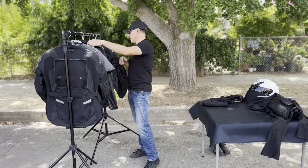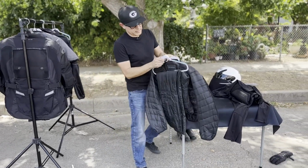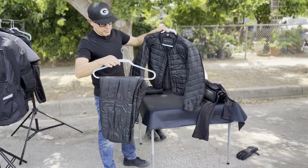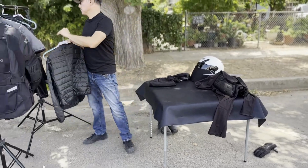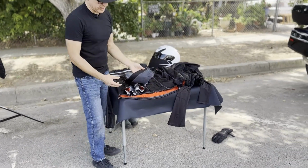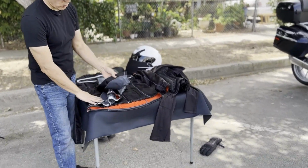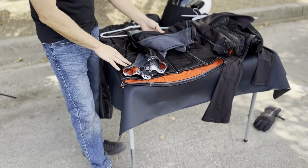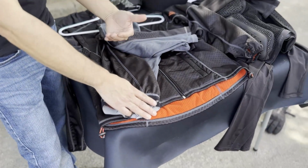So for winter, the jacket comes with the base layers to keep you warm. Pretty much all you need. I'll just add this if it gets a little colder. And it's a base layer where it keeps you warm, and it blocks the wind. So this material here, the shiny material, that actually blocks wind from going through.